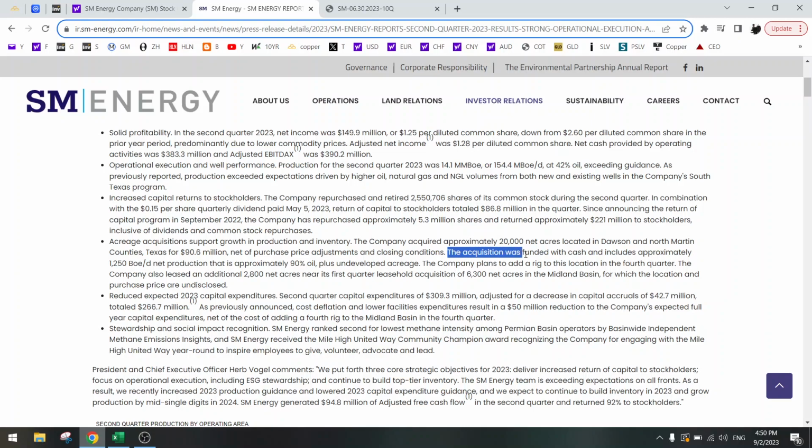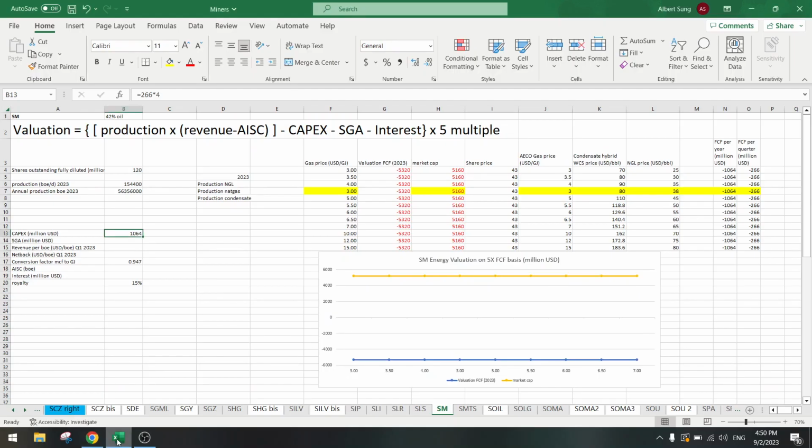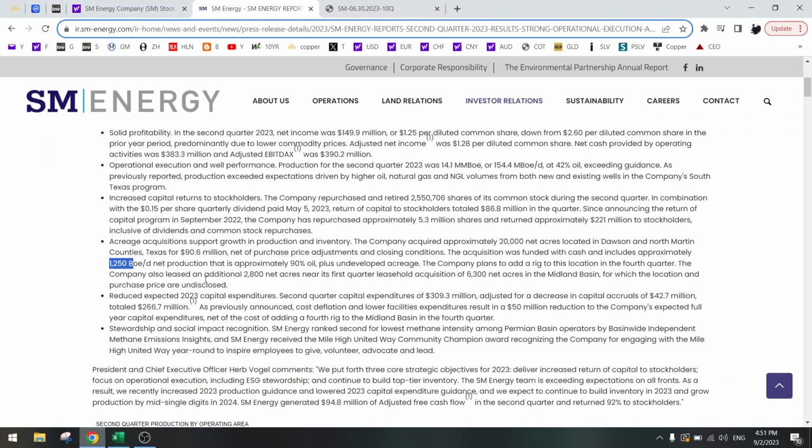They did an acquisition for 1,000 BOE per day. That's not a lot, 150,000 and only 1,000. No, that's nothing.